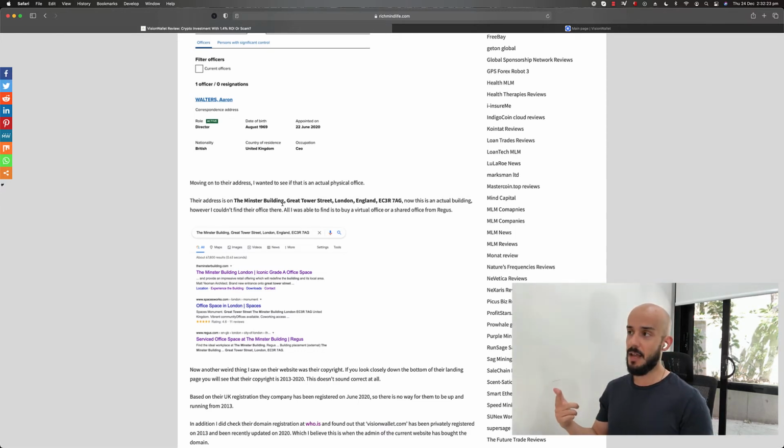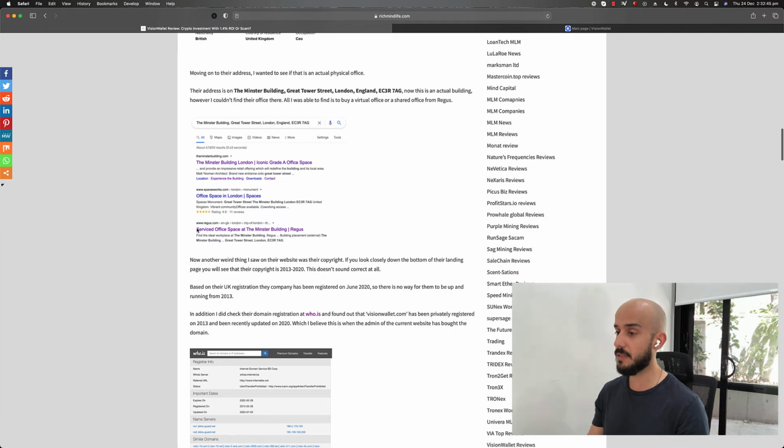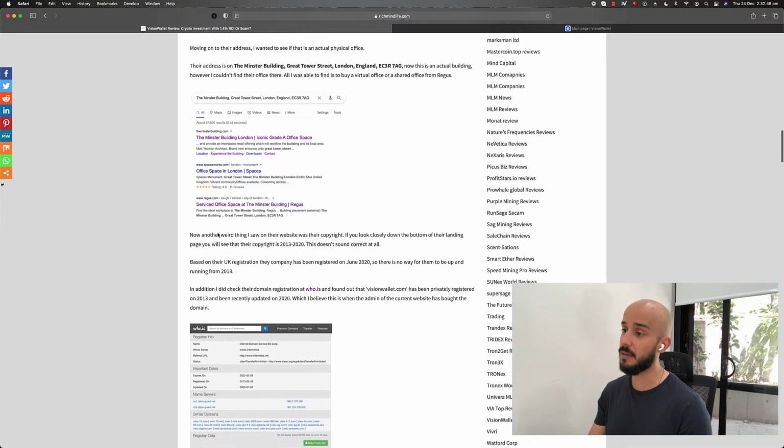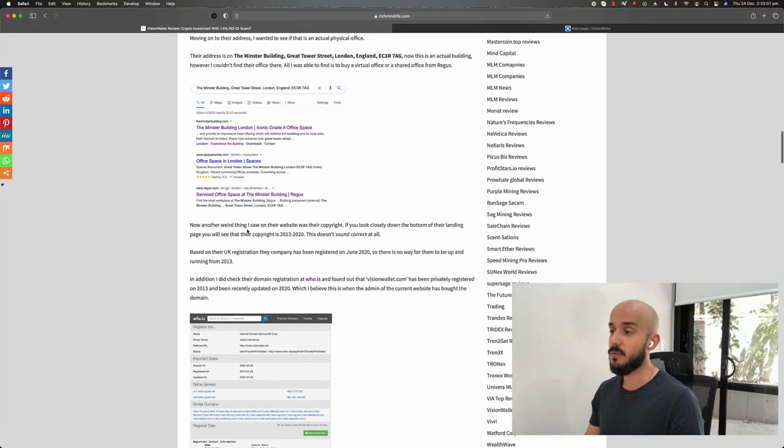It has a website, and I think they have just started giving out offices, because I wasn't able to find the names of the actual offices inside the building. They're brand new, and they have just started leasing; there are basically retail and office spaces. However, if you search it on Google, you can see that it comes up on Regus as well, which is one of the biggest platforms for buying a virtual address. It suggests that these guys just bought this address from one of these virtual address providers, so it is not their actual physical office. And the other weird thing that I saw on the website was their copyright.